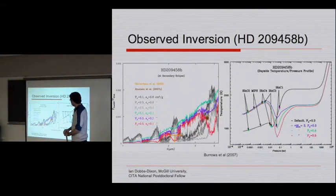The second thing they've done is include an extra unknown source of opacity. I mentioned to you that this titanium vanadium oxide compound is not expected to be high in the atmosphere. It's expected to all be at high pressures, much deeper than observed. So there's some source of opacity high in the atmosphere that's causing this inversion. It could be some sort of dynamical mixing upwards of the titanium vanadium, but for the moment they included it as an unknown parameter.